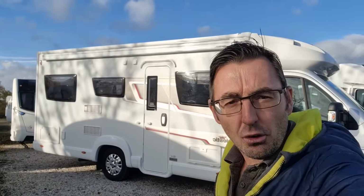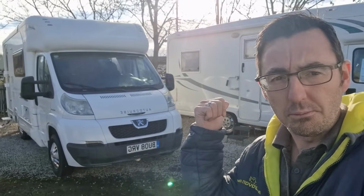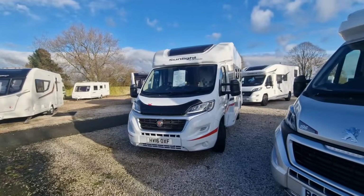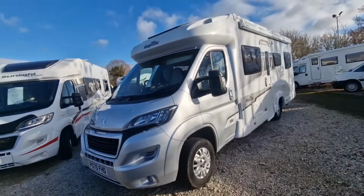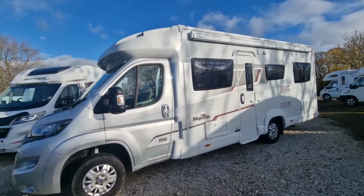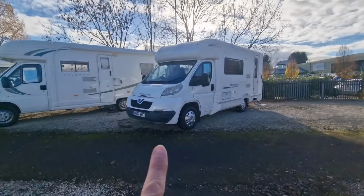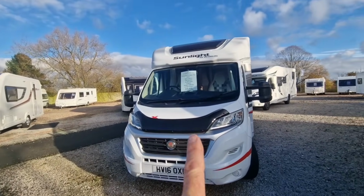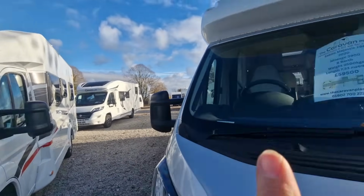So that's our 4 for today. So just a recap, we've got the little Autocruise Stargazer, got the Sunlight, we've then got the Chausson, and then we've got our lovely Peugeot on the Elddis Majestic 196. So which is it? Is it going to be the little 2 berth, the little really posh 2 berth, but it will sleep 4 people, an even posher 4 berth, or the 6 berth?